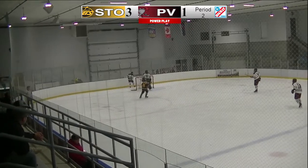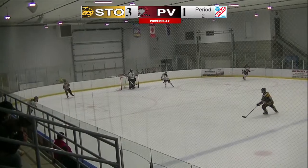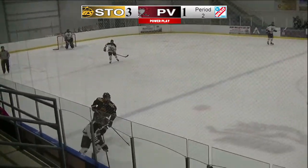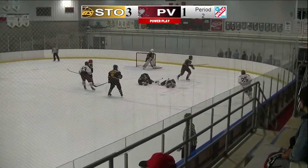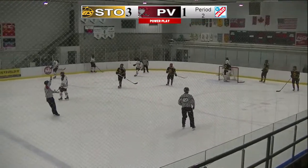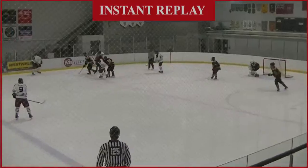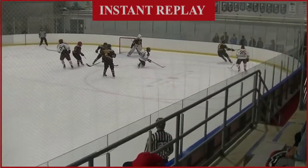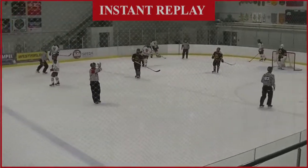Dick scooping that one up behind his own net. Now he'll skate ahead forward on the near side. Through traffic comes Olsen. Olsen, and he gets tied up, and we got a penalty coming here to Olsen, it looks like. No, it's going to be interference on Stonewall, which is what you would think would be the call. There's a collision there right at the start of that replay.